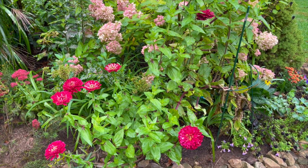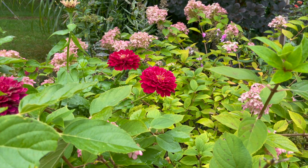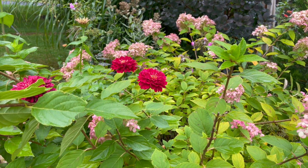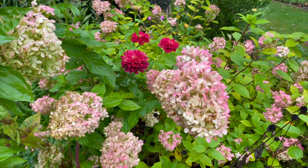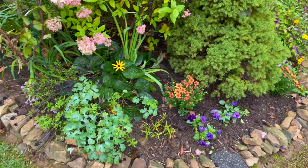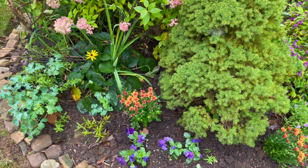Bennery's giant wine zinnia, still going strong. Kind of hard to believe, but it's still going. And I really love it with my limelight hydrangea. I had just tucked it in here because I had no room for it. And I love how it's kind of flopping in and mixing with the hydrangeas. Isn't that so pretty? Tucked in some purple pansies and some mums.